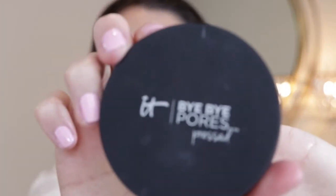So to set my face, I'm going to be using the IT Cosmetics Bye Bye Pores Pressed Powder. This stuff is amazing. It literally makes your pores invisible and you don't get the flashback. To do under my eyes, I like to use a tapered brush.